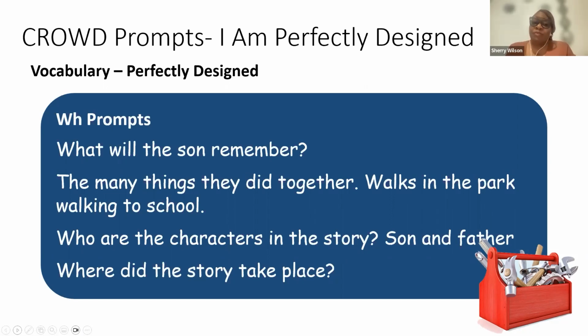But when we viewed the story the second time, like Sherry said, there was a market vendor inside the story. There were many people in the story. It was the lady walking. So there were many characters in the story. Where did the story take place? It took place at the house, at the park, on the way to school. So it was multiple things and places that the story took place. Next slide.